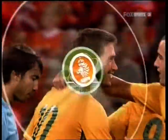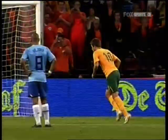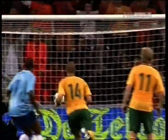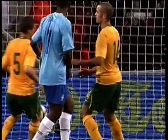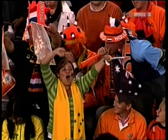High drama in Eindhoven. But perhaps that goal is no more than Australia deserved. Straight down the middle from Harry Kewell. Keeper chooses one way to the right-hand side. Cool as you like, Harry Kewell. He's actually laughing before he took that. Looked very relaxed, and he certainly took it very calmly.